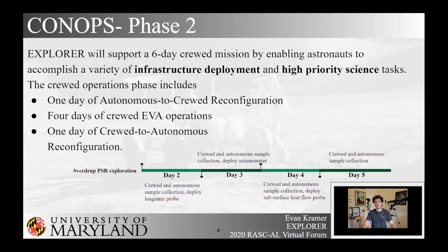After each PSR entry, the crew will deploy a separately brought science experiment along the crater rim. Payload recommendations include a Langmuir probe, seismometer, and subsurface heat flow probe. No instrument deployment is scheduled for the final EVA to accommodate for schedule slippage or unplanned maintenance.